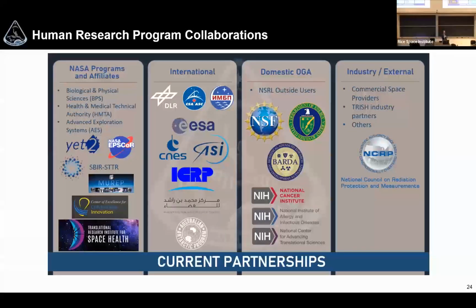And we can't do this alone. NASA has a good budget. It's a very stable budget. The Human Research Program has enjoyed a very stable budget as well, but it's never going to understand all the risks. So what we do is we try to do as much collaboration as possible within NASA. Our international partners are interested in this as well. Domestically, as I mentioned earlier, our risks are similar to problems other people are trying to solve. And then really understanding industry and commercial, working with them, understanding their business models, finding where there's synergies, and collaborating with them.